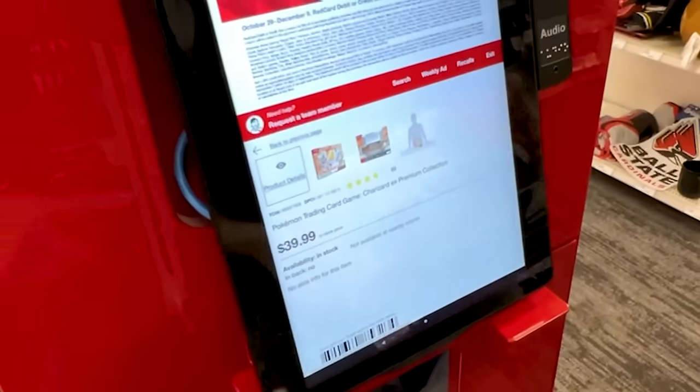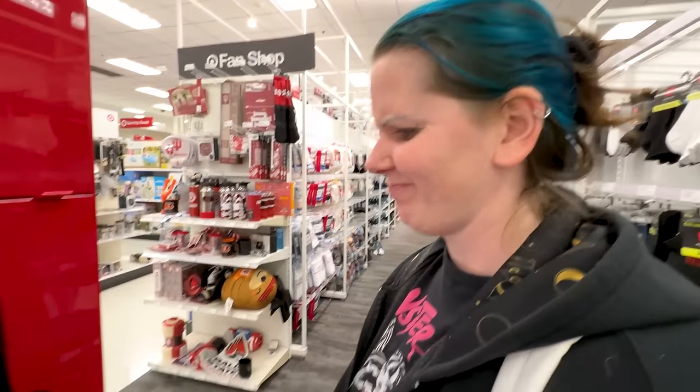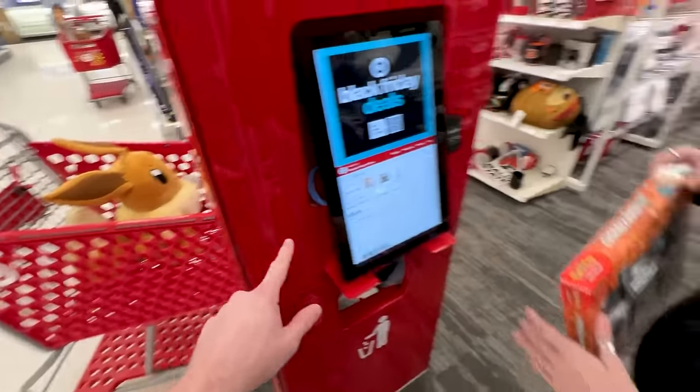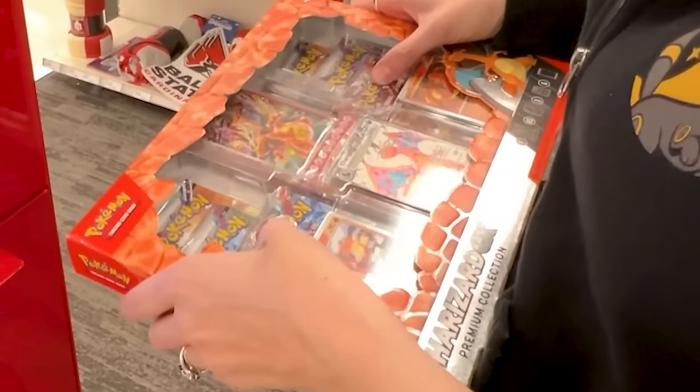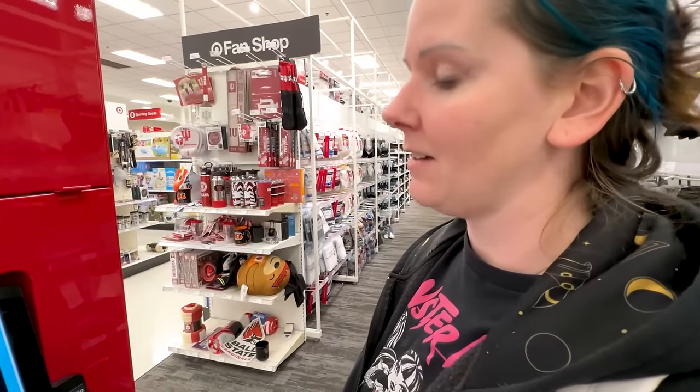Price check on this, $40. So that is gonna put you at $55 just for those two items if you wanted to get it. Six packs, that's all. Oh no. Oh, you're gonna put it back?